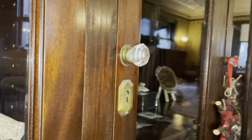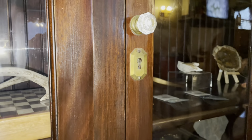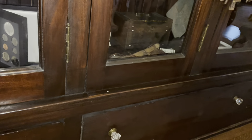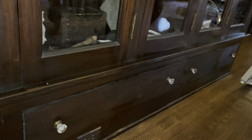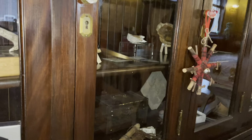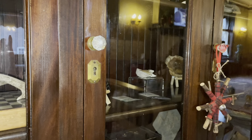So here are the knobs that we modeled our hardware off of in the kitchen. These knobs are on the cabinets in our living room, these big built-ins. So you can see there's all the original crystal knobs still perfectly intact here with that brushed gold metal. So we definitely wanted to use this as our inspiration in the kitchen.